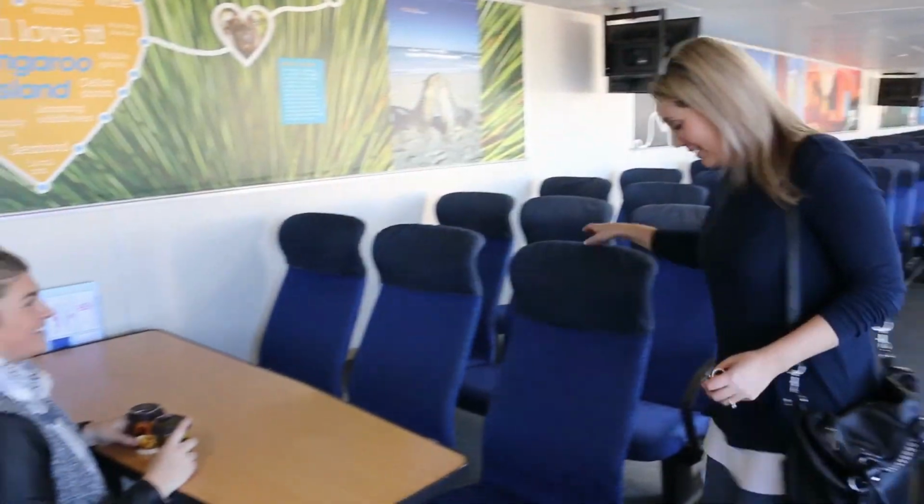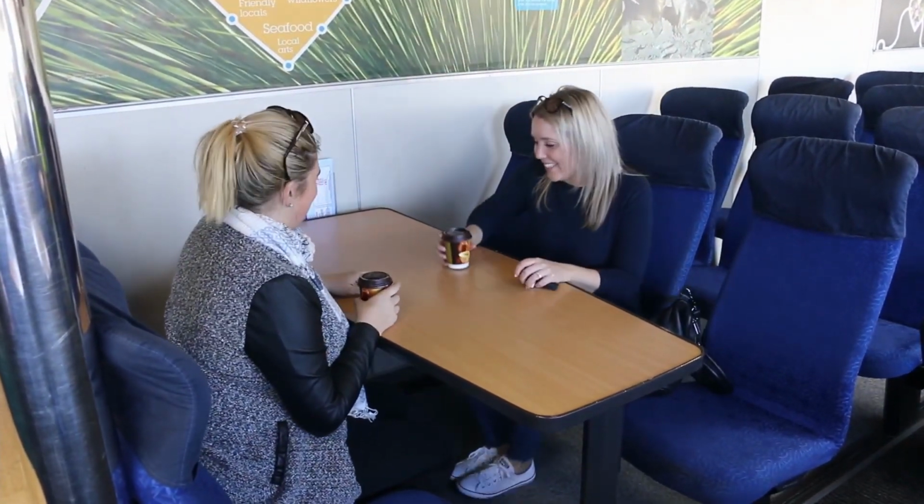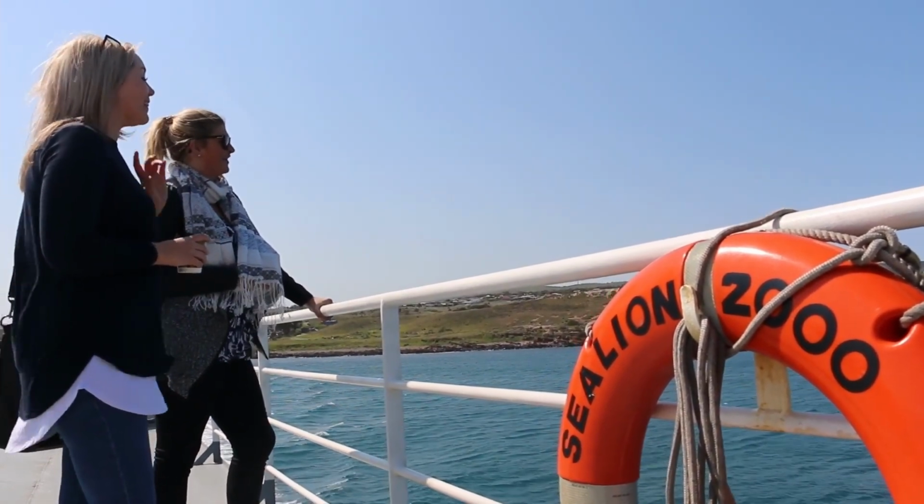Are people allowed to stay in their cars when they come on the ferry? No, policy is that people aren't allowed to stay in their cars. I couldn't think of much worse really than staying down in a car when you've got all of this to see, all of this beauty.